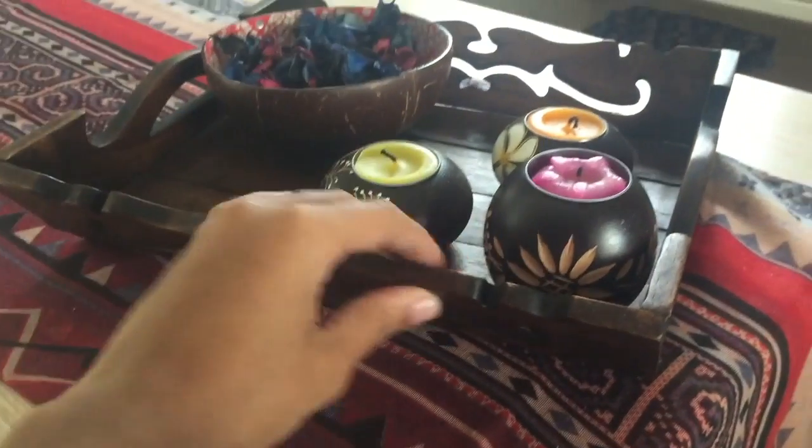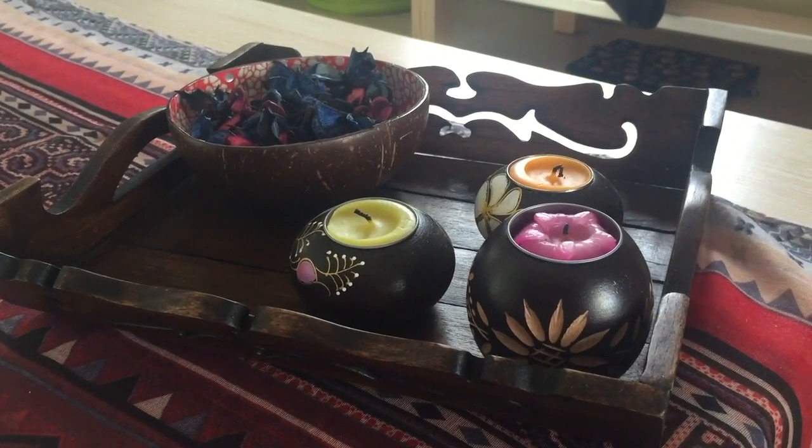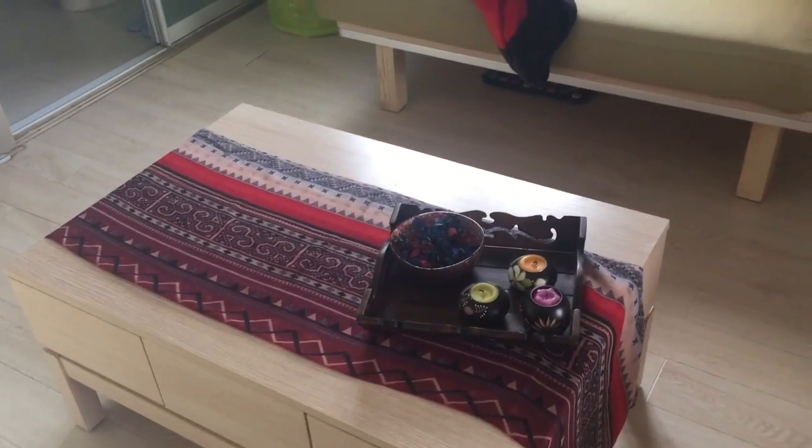And this really nice tray that's hand carved from this heavy wood. I bought it at this shop near SeaWorld. Yes, SeaWorld. And what else? My Maryland blanket is still here.